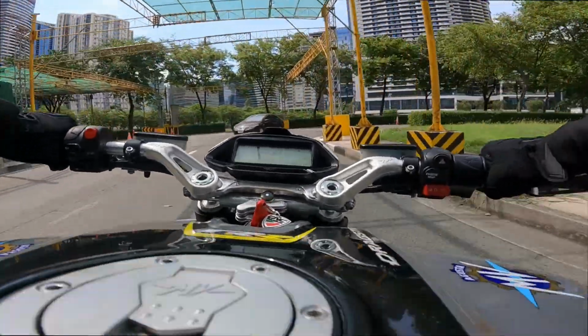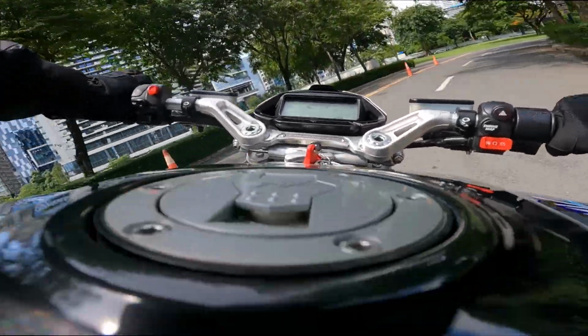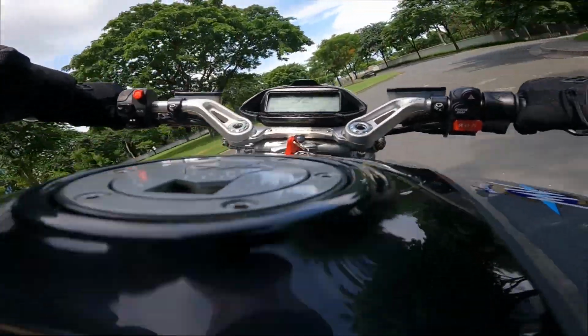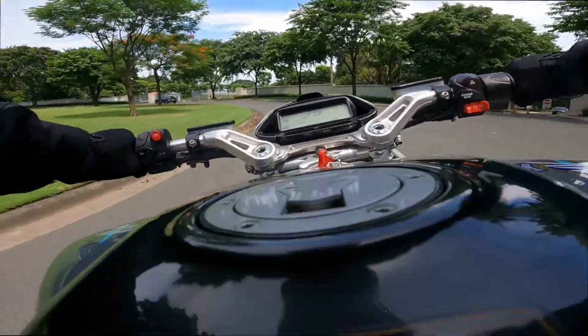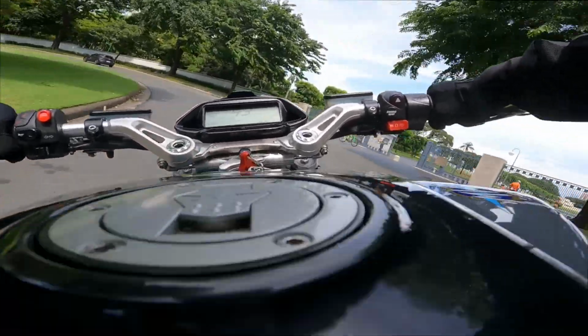What are you doing right there? You're not supposed to be on that side of the road. So we're just gonna take it around the American Cemetery Rotunda. It may look bumpy, but I can assure you the MV is giving me a very good ride.